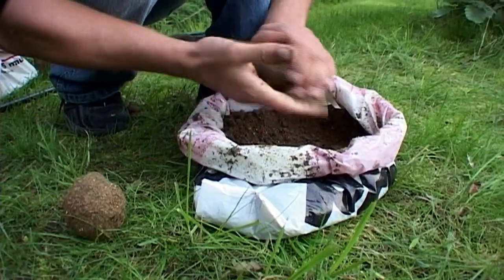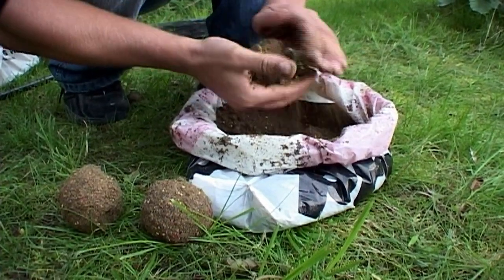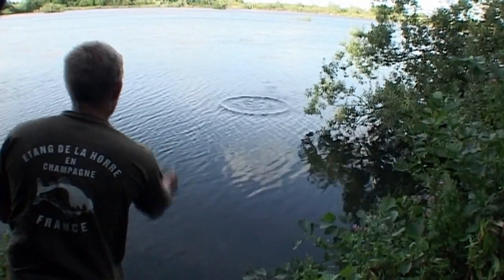Now we chum with a ground bait mixture that will attract both larger and smaller fish. The smaller fish create activity on the pre-baited spot, and this attracts the bigger fish too.